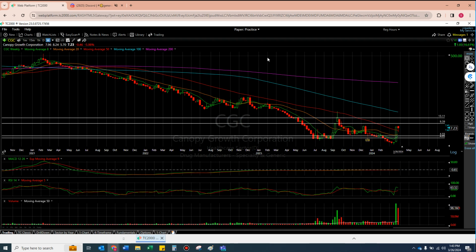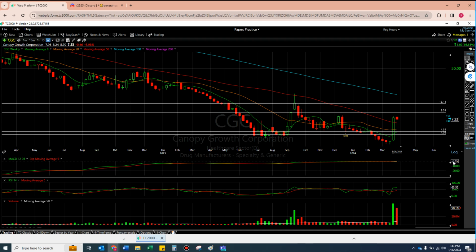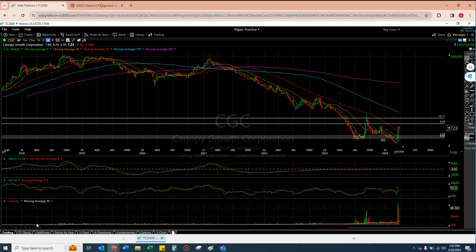On the weekly, you can see it. We are trying to get over this 50 moving average. If the 50 breaks, I'm not going to say necessarily it's going to run to the 100, but that's still a really healthy 63. MACD looks like it's getting ready to come into the positive. And again, what has been nothing but horrible weeks of horribleness. Just look at this thing, right? This weekly volume screams it way more than the price, I think, all right?